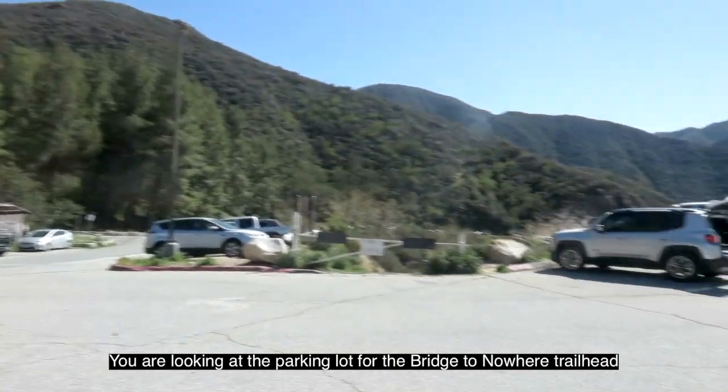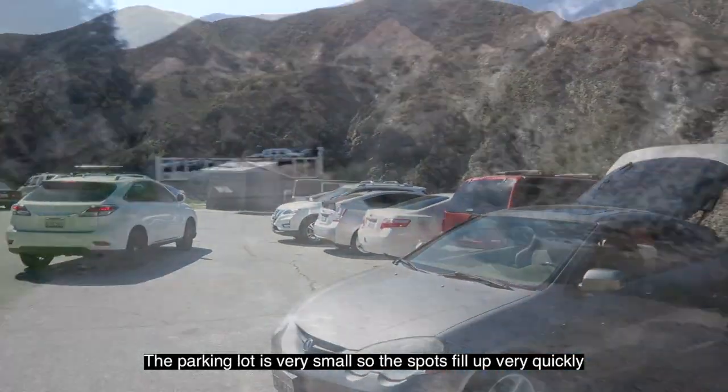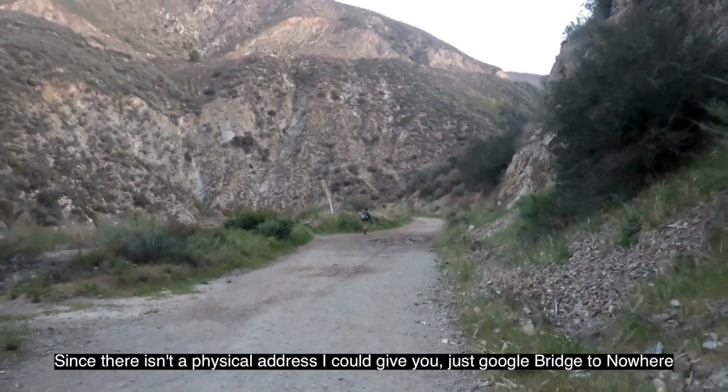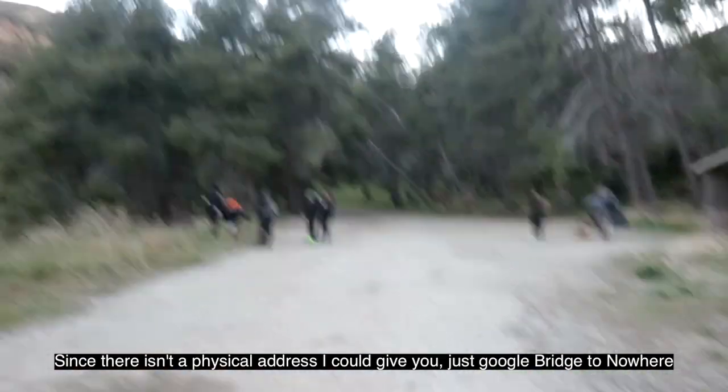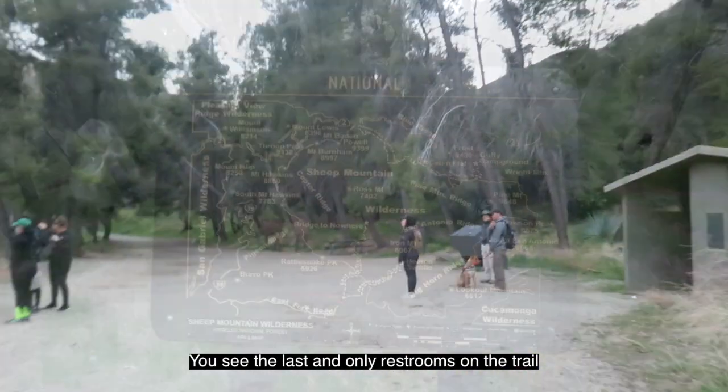You are looking at the parking lot for the Bridge to Nowhere trailhead. The parking lot's very small, so the spots fill up very quickly, so you may have to plan on parking alongside of the road. Since there isn't a physical address I could give you, just Google Bridge to Nowhere trailhead. 12 minutes into the hike, you'll see the last and only restrooms on the trail.